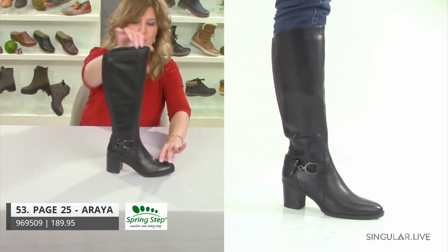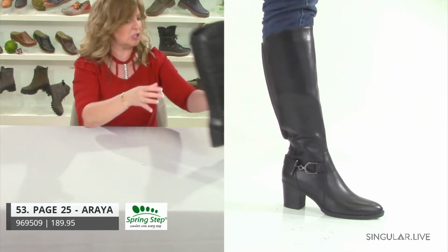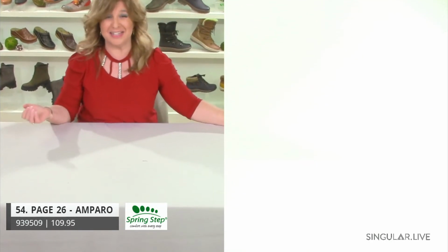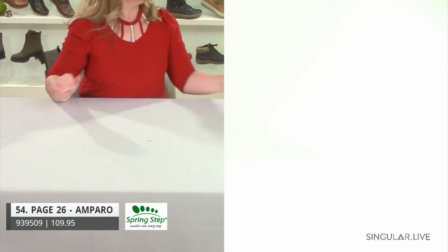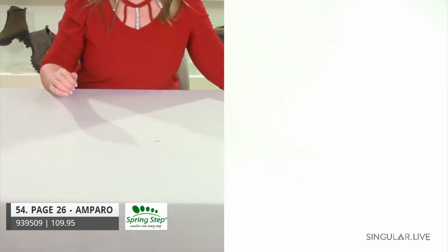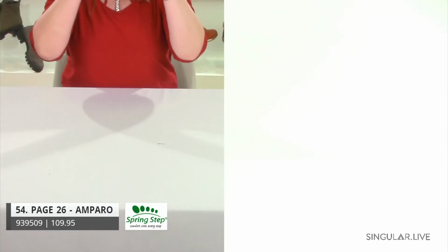There's that great, beautiful ornamentation and just a classic, beautiful boot. That's something that every woman needs in her closet, right? Sandra says it's very comfortable, all day wearer. All day wearer. And that's a great thing. And that's another thing, Sandra, thanks for the comment.